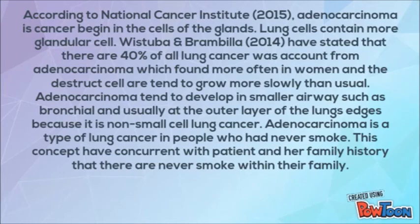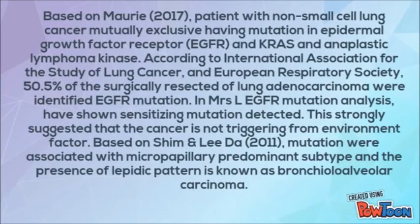Based on Mori 2017, patients with non-small cell lung cancer have mutually exclusive mutations in epidermal growth factor receptor (EGFR), KRAS and anaplastic lymphoma kinase, according to the International Association for the Study of Lung Cancer and the European Respiratory Society.